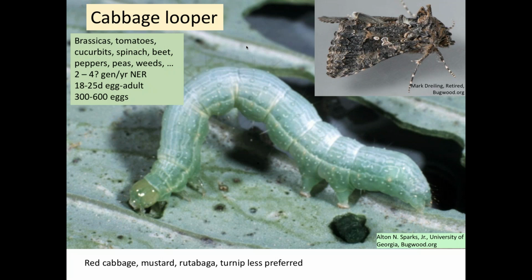On the upper right is what the adult moth looks like. We call these little brown moths. There's a lot of little brown moths, but I'll point out some features that are a little distinctive of this. This has a very, very wide host range. We don't see it just on brassicas.